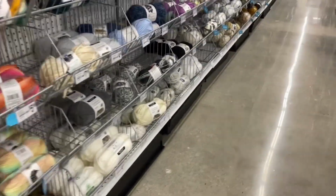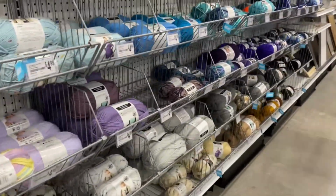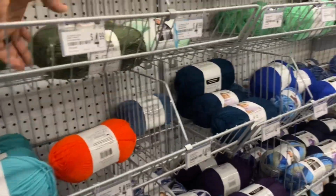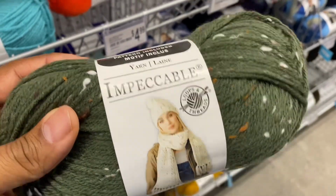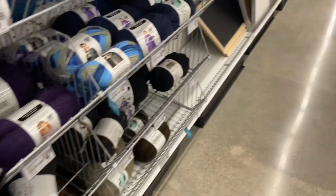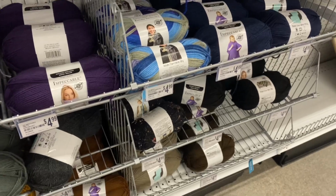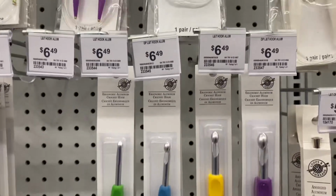So here we are walking down the aisle. Let's see, what are we going to stop and look at here? Oh yes, this green one. I remember now. This was pretty cool. I like the different specs that it had in there. Definitely something you can make a cool looking hat out of. I like that blue one right there too. I don't believe I picked that up, but that is pretty cool as well.